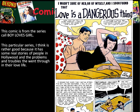This comic is from the series called Boy Loves Girl. This particular series I think is rather good because it has some real stories of people in Hollywood and the problems and troubles they went through in their love life. You can see that the images are quite good and there's a lot of conversation, which makes the story appealing.